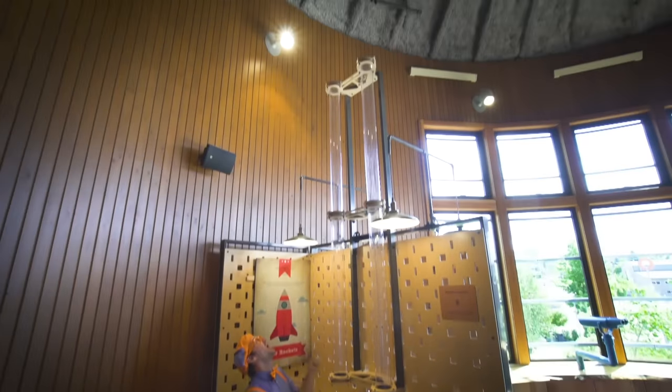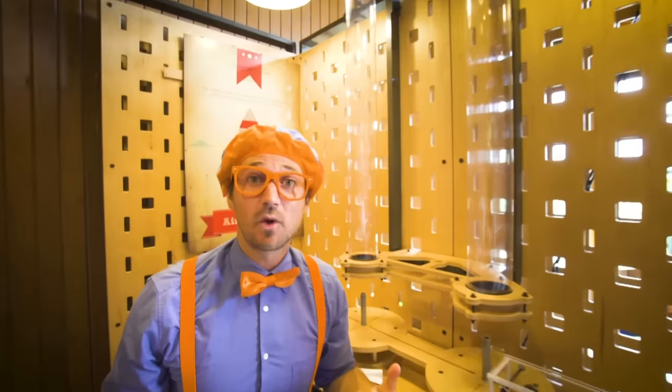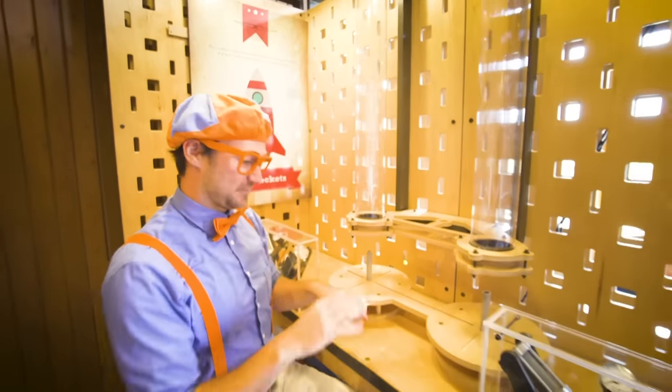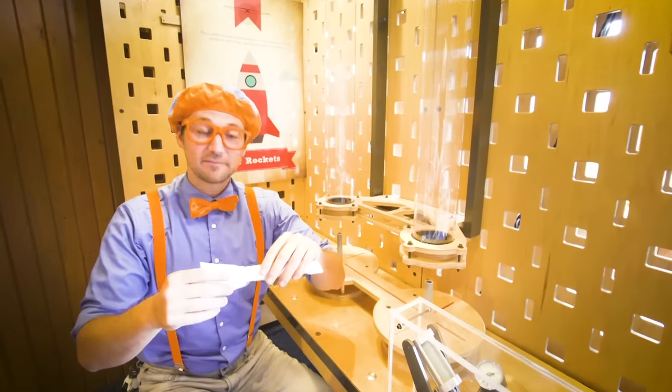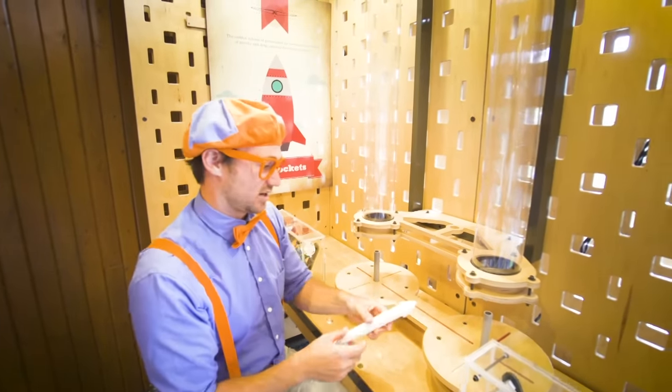5, 4, 3, 2, 1. Whoa! Oh, we did it! Yeah, good job! That was the rocket that you and I made. All right, and remember that rocket that we grabbed from the recycling bin? Let's see how good this person's rocket goes.